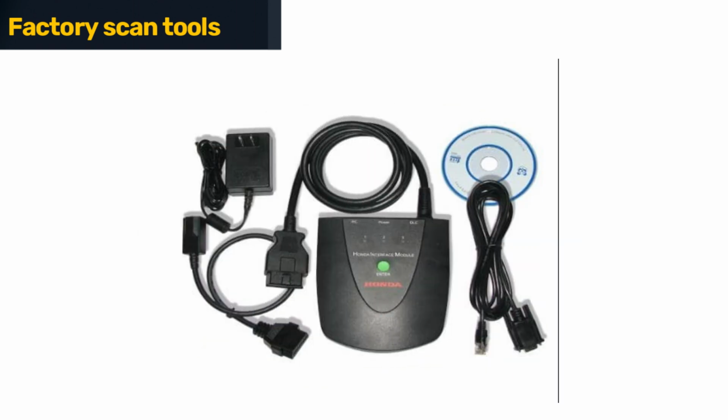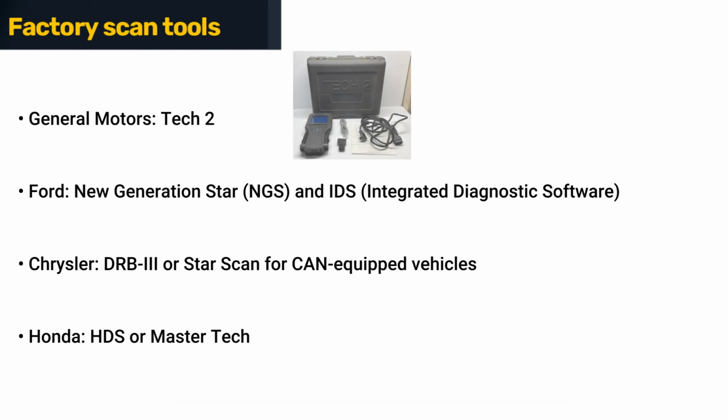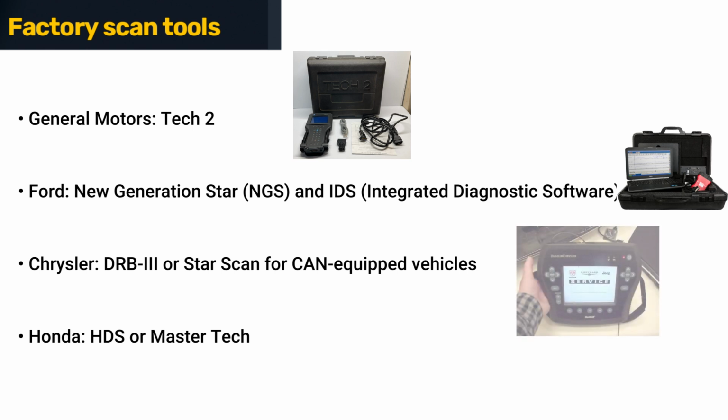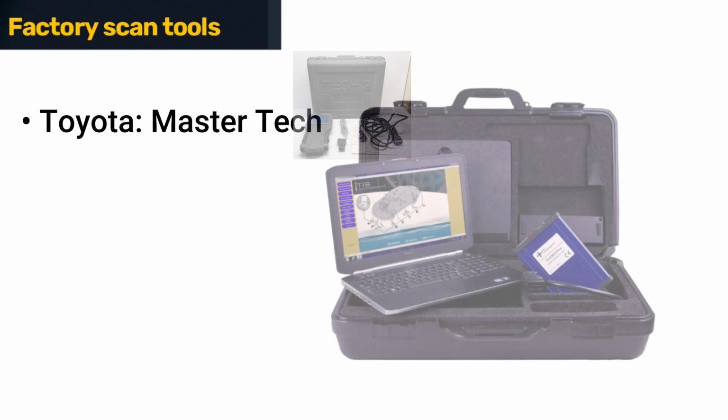For example, here are some popular factory scan tools: General Motors, Tech 2. Ford, New Generation Star, NGS, and IDS, Integrated Diagnostic Software. Chrysler, DRB3 or Star Scan for CAN-equipped vehicles. Honda, HDS or MasterTech. Toyota, MasterTech.